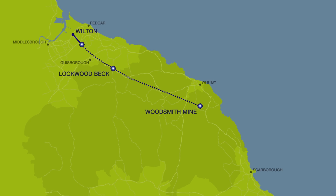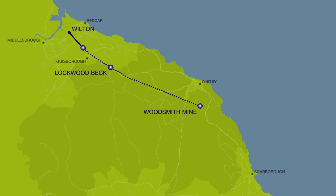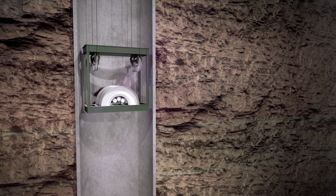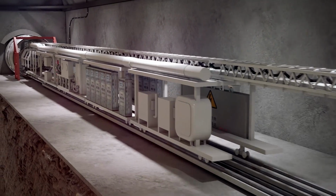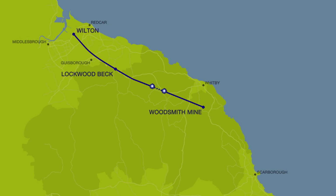At Woodsmith Mine and Lockwood Beck, the TBM must be launched from an underground cavern constructed below the surface. The TBM is lowered down a 360-metre deep shaft in sections to a cavern below, where it is assembled piece by piece and sent north to meet the machine travelling south.